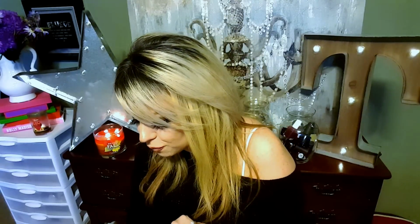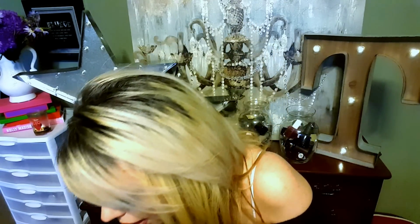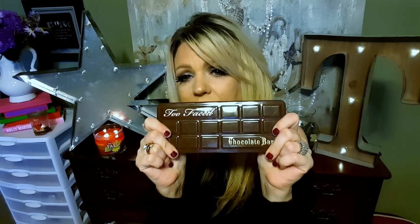I'm going to start off with probably my favorite eyeshadow palette that I own. And like I said, I probably won't get rid of any palettes, but if I do, that'll be a bonus, and make room for new palettes. But I'm going to start off with my favorite palette, and that is my Too Faced Chocolate Bar palette. I love this palette so friggin' much.